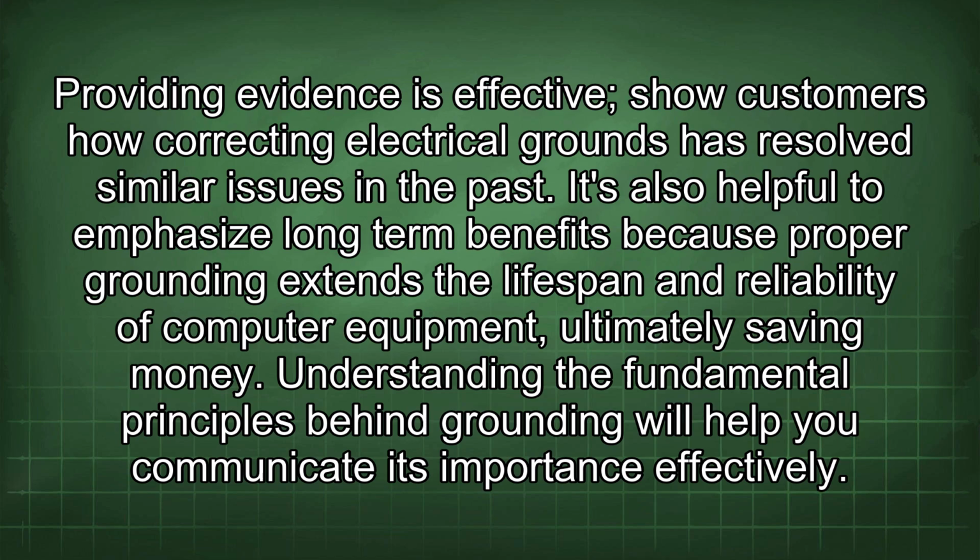Providing evidence is effective. Show customers how correcting electrical grounds has resolved similar issues in the past. It's also helpful to emphasize long-term benefits, because proper grounding extends the lifespan and reliability of computer equipment, ultimately saving money. Understanding the fundamental principles behind grounding will help you communicate its importance effectively.